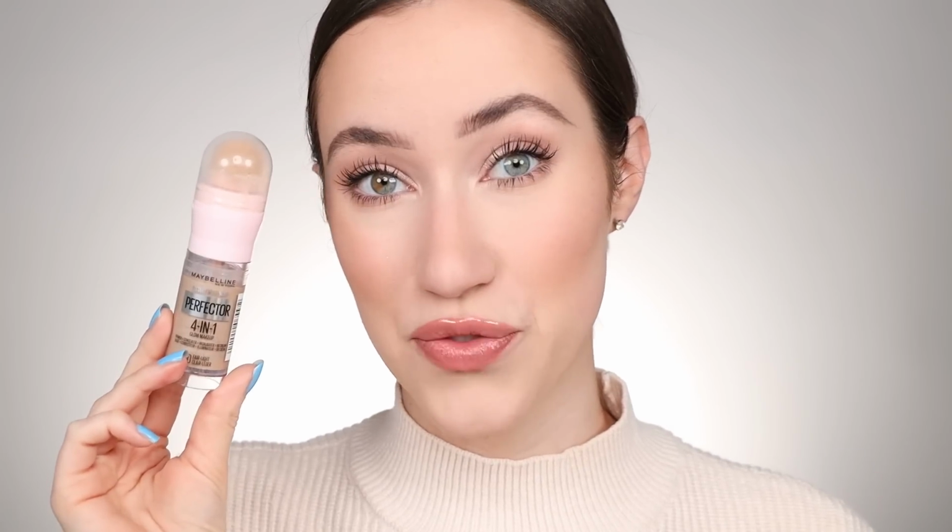So I'm all about a product that does more than one thing. As you can see, this is a 4-in-1 product. You get a lot of different benefits from this, which is why I chose it as my primer option since you can use it in so many different ways. You can also use it as a cream highlighter, which I really love. But for me personally, I do use it more as a primer step at the beginning of my makeup just to smooth everything out and to add that really gorgeous lit from within glow.